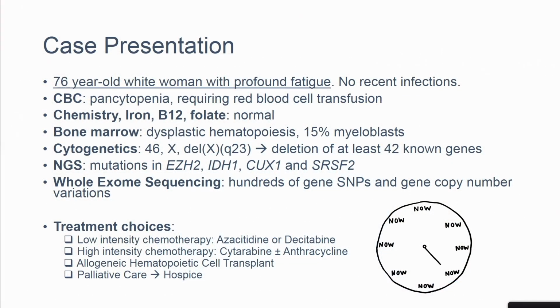So I like to start presentations, especially this clinically oriented workshop, with a case presentation. This is one of my patients who I saw several years ago. It was a 76-year-old white woman, and she came to me with profound fatigue. There were no recent infections, so I'm just giving you the pertinent positives and some of the pertinent negatives. On the CBC, the complete blood count, she had pancytopenia that was requiring a red blood cell transfusion.